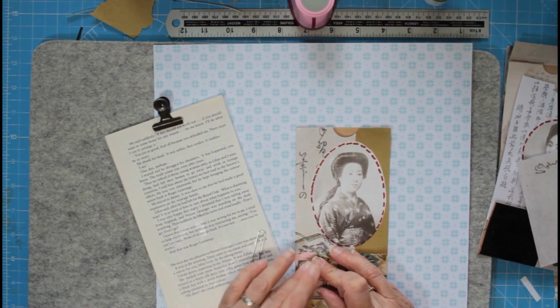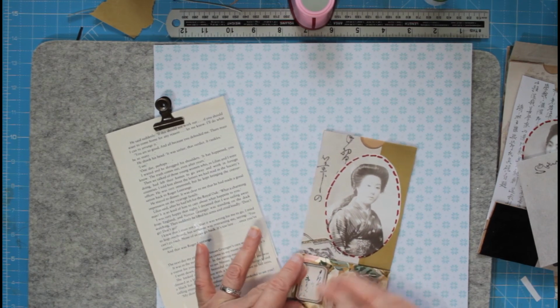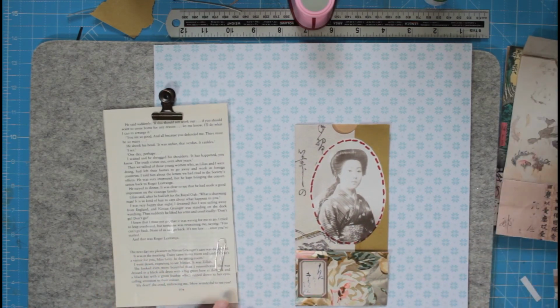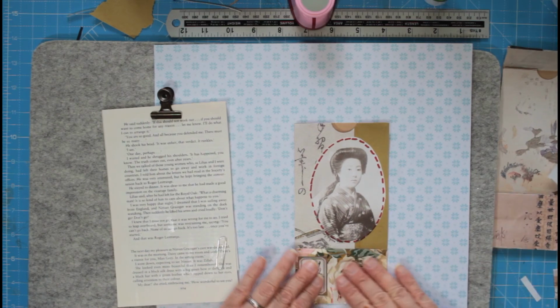There's loads I'm going to be looking up. I think it's great that Tracie's brought this kit out, because it makes you want to look more into the culture, and as I said, the same with the Egyptian.